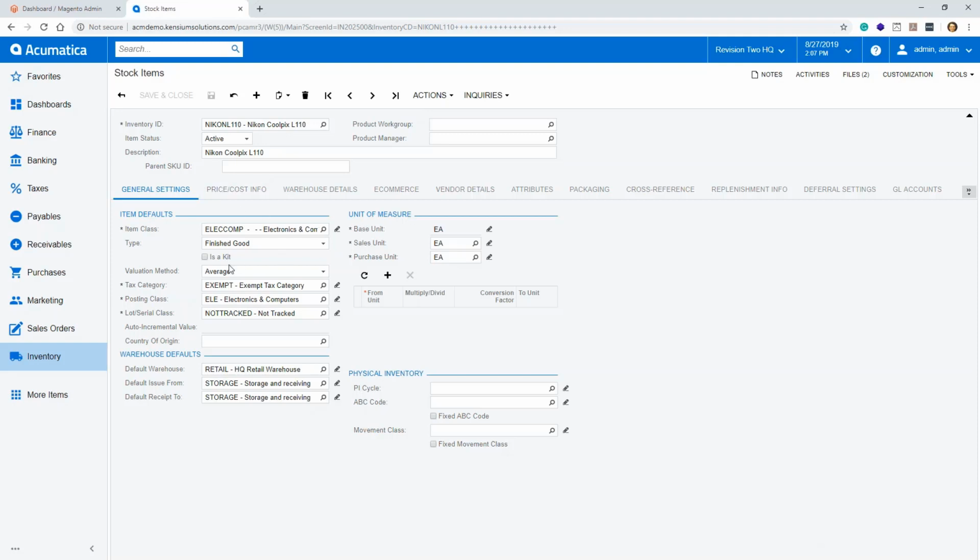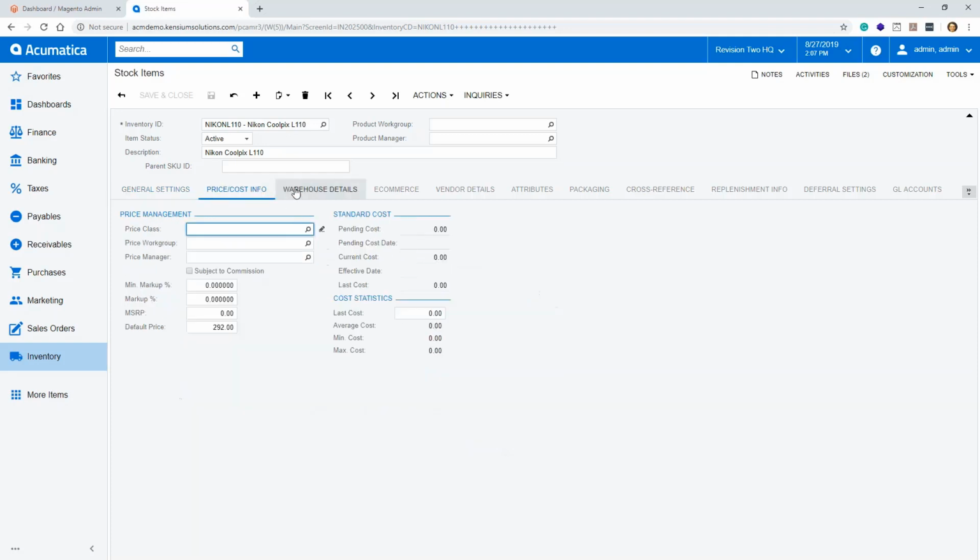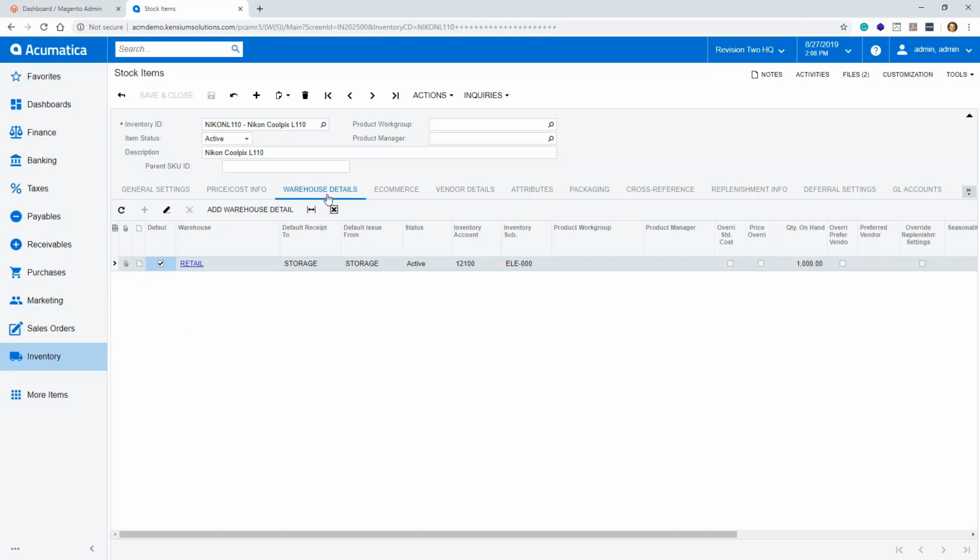So here I have my general settings. Is it what tax category, posting class? Is it a lot or serial tracked item? Units of measure, there's units of measure conversion. The price cost information, so this is $292. I'm going to show you how you can update the pricing just right from the ERP.